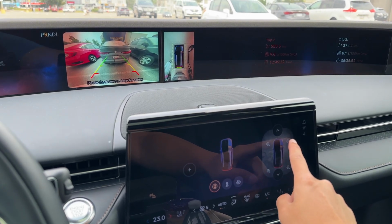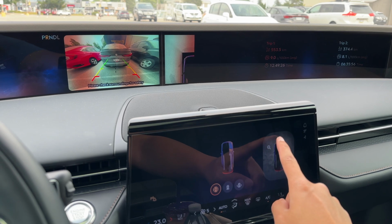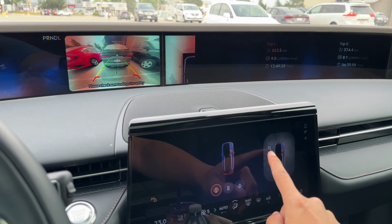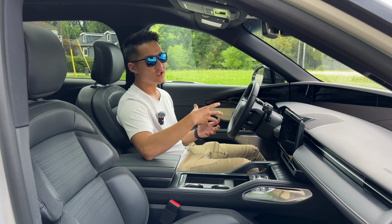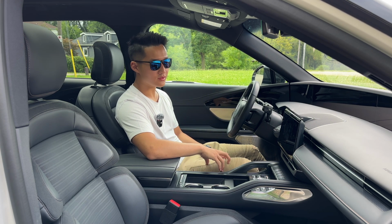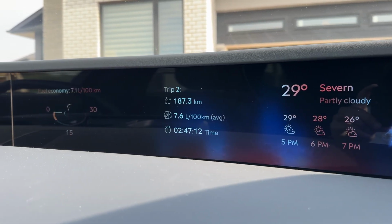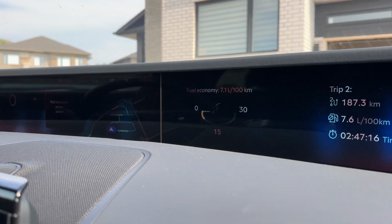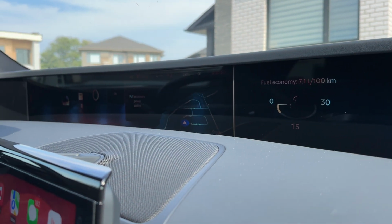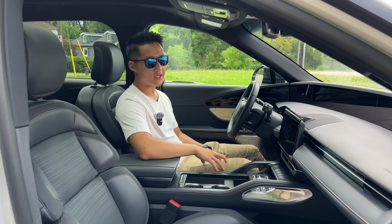However, I do have some gripes with this system. Now, although there are some customizations available with the big screen over there, there are only a few widgets to choose from, and they're all not that interesting to use. I wish they implemented more software features to fully utilize the big screen real estate up front. For example, the maps on the big screen are not customizable in any way. You can't zoom in, you can't zoom out, you can't change routes or anything like that.